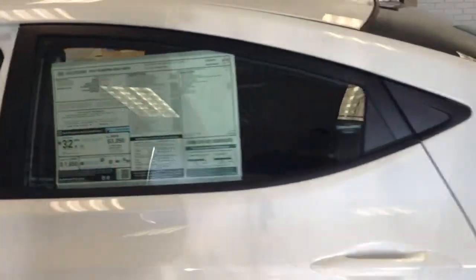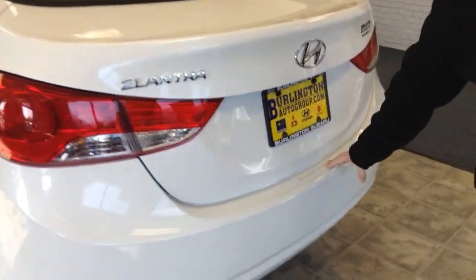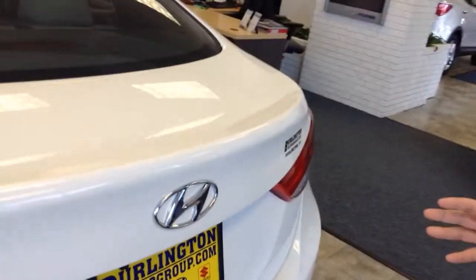And we come around to the back side of the vehicle. We do have the trunk. This particular model does have the bumper applique on it to help protect against scratches as well. So when you're putting stuff in and out of the trunk, you're able to protect that.